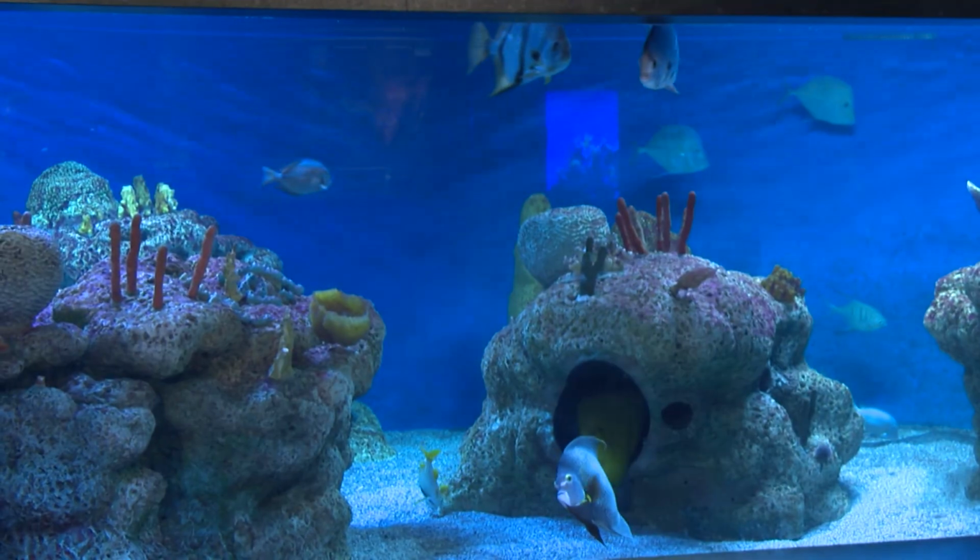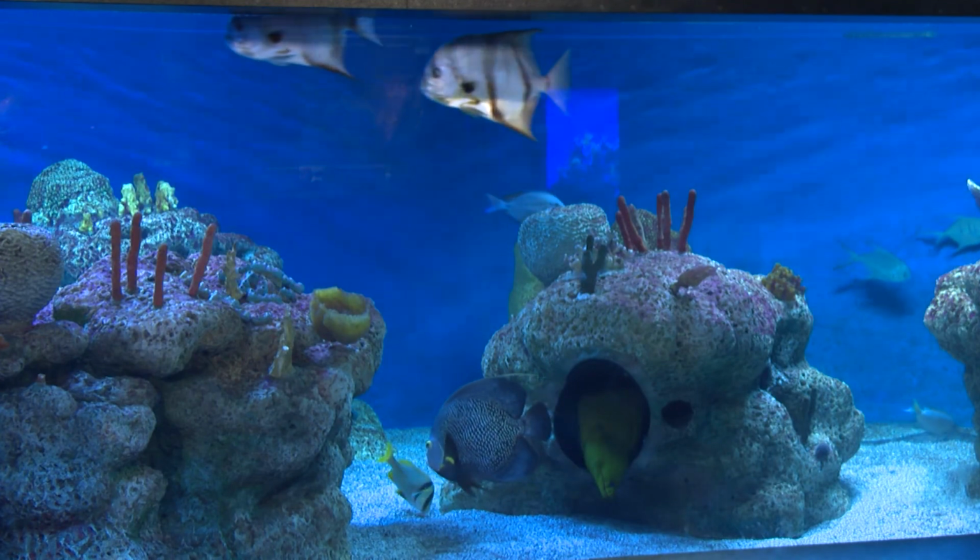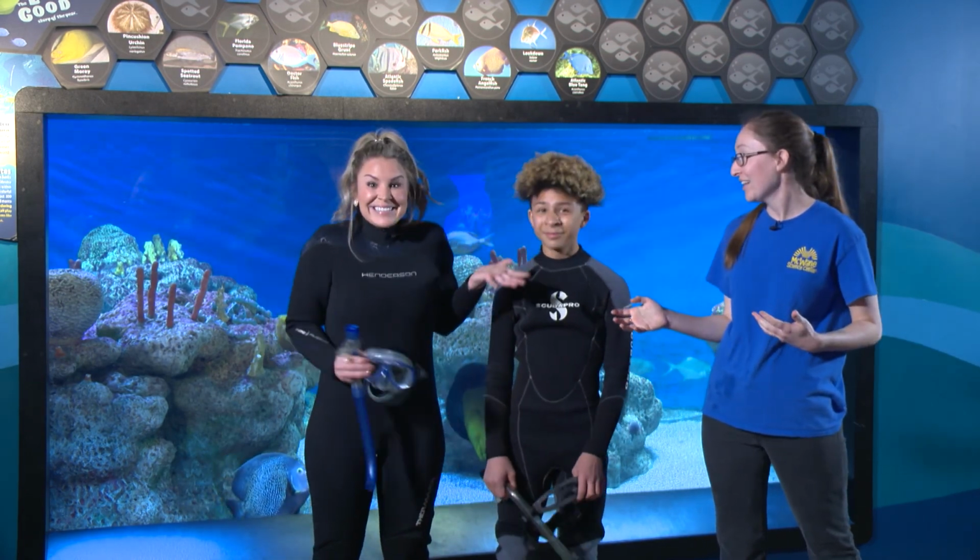So our most popular animal in this exhibit is our green moray eel, Mo. And he's out in this cave. He's taking a little nap right now. You'll also see spadefish and pompano and lookdown and several other fish that you would see if you went to the ocean in Alabama. So you all ready to go? Let's go!